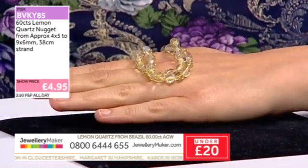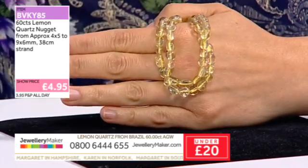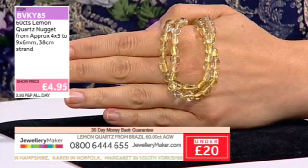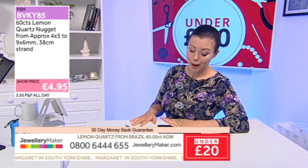£4.95. Bev is there in South Yorkshire. Well done to you, my darling. If you are popping it in your car, anybody, I'm going to give the same advice to everybody who comes in. Check that basket out as quickly as you possibly can because they are going quickly. Under £5. Amazing.